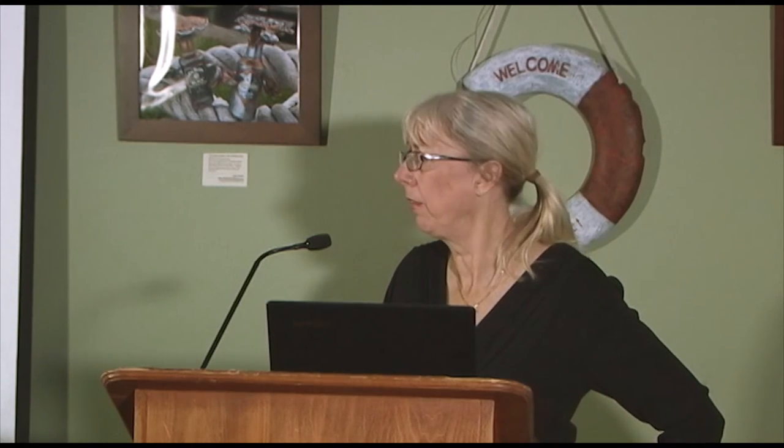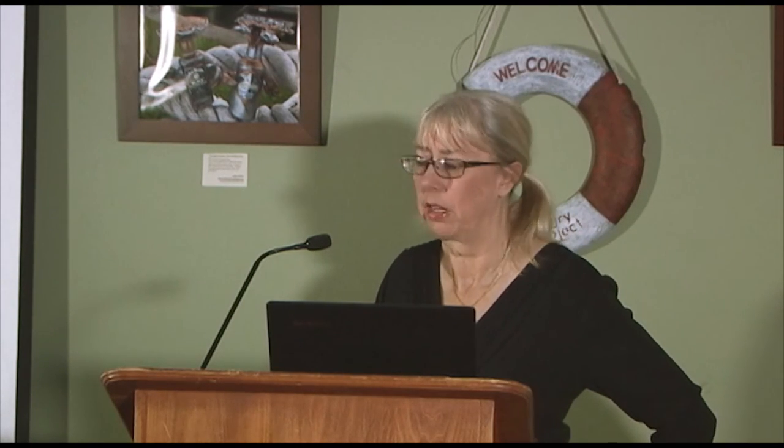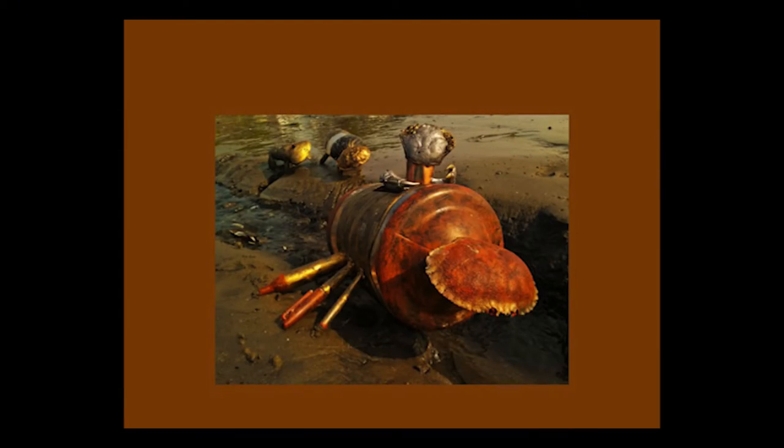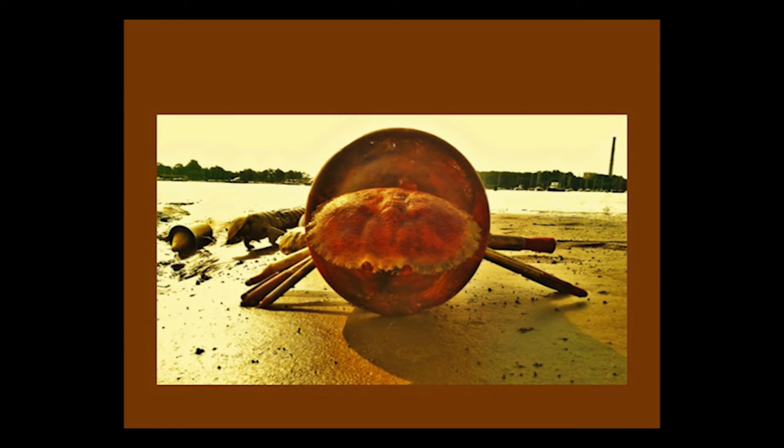I don't know if I have another one I found. Let me find. Here he is at the end of the day, my elephant guy. This guy originally started out as a comment box. That's why I put the pens in it and everything, and there's a hole in the top so people could put notes in it about the exhibit.